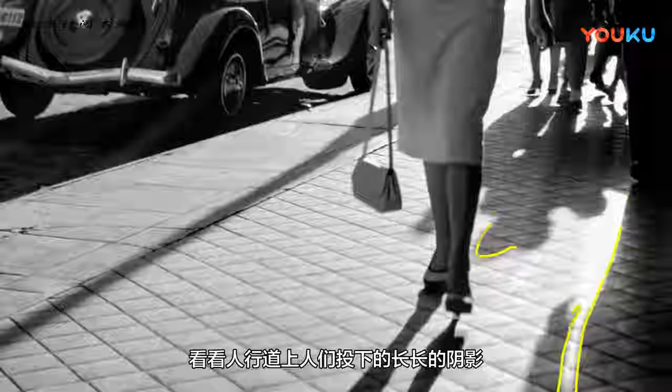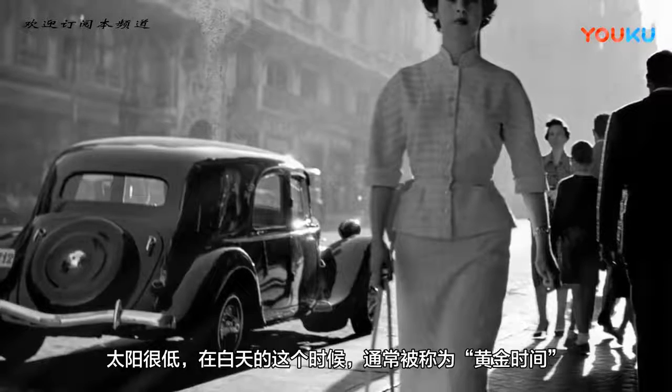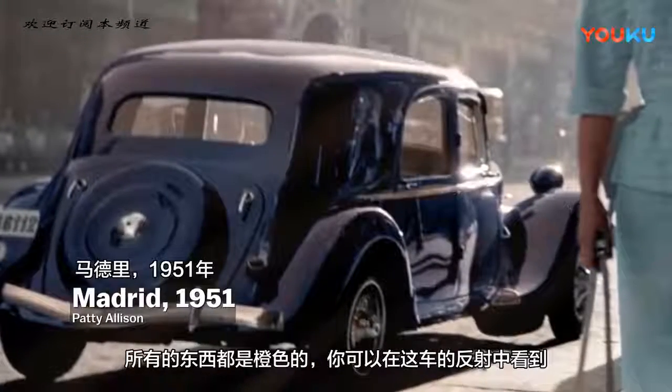Look at the long shadows the people are casting on the sidewalk. The sun is low, and at this time of day, often referred to as the golden hour, everything is cast in a sort of orange glow, which you can see in the reflections of this car.